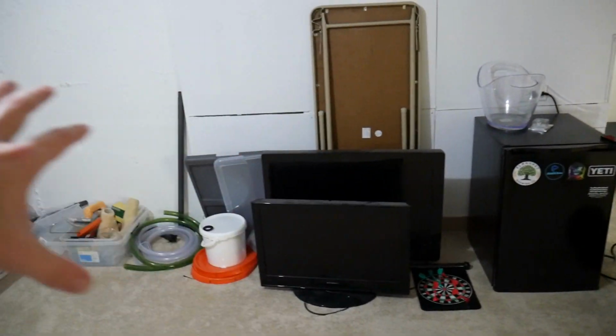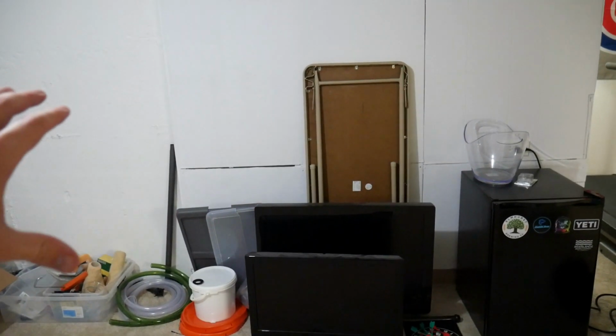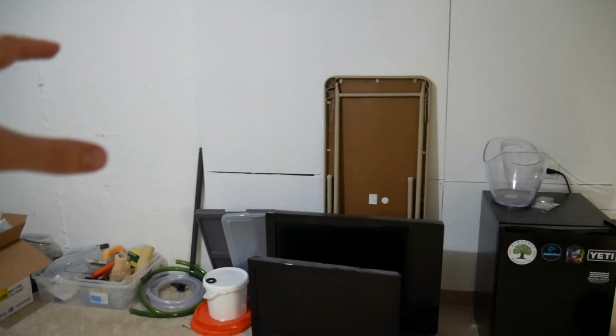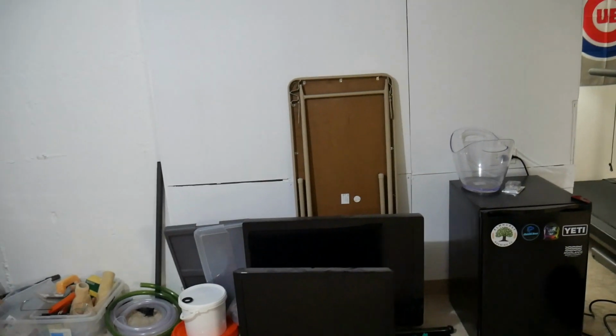And then here on the wall by the fridge, and moving some of this junk out of the way, having more space for tanks, either moving aquariums out of the fish room and putting them in here, or just adding new tanks to the basement. I like that second option a little better.